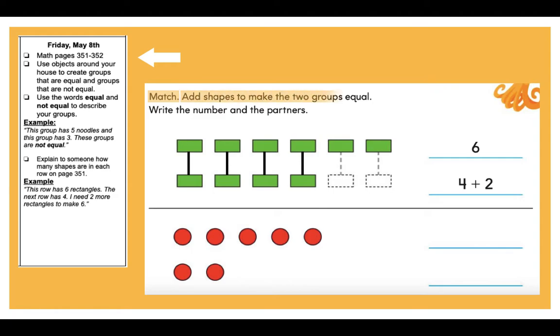Now it says add shapes to make the 2 groups equal. Well, I'm missing some rectangles on the other side. There's no one for this one and there's no partner for this one either. So I'm going to add shapes to make sure everybody has a partner. So here's 1 rectangle, 2 rectangles, and I'm just going to color them in green so that they match. Now everybody has a partner.